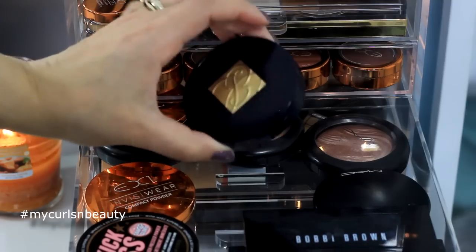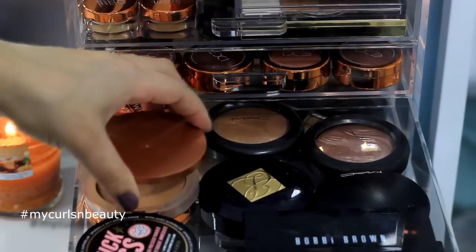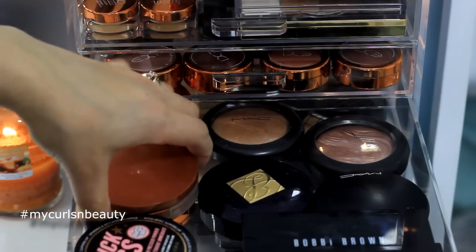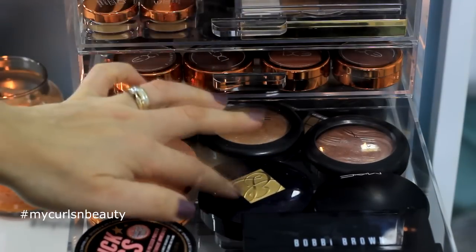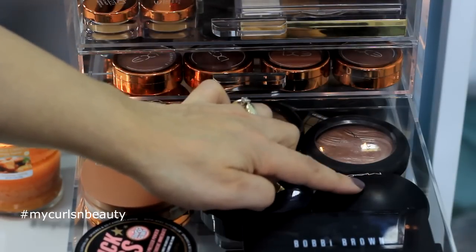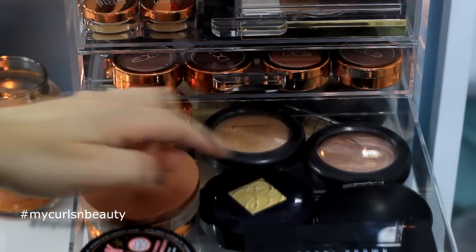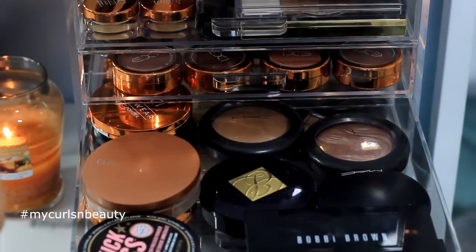this is another powder. This is a powder foundation from Estee Lauder, which I've never done a review on. Let me know if you guys would be interested in a review of this powder right here, because it's awesome. I have some powders. I have my Mineralized Skin Finish from MAC, and then at the back I have some highlighters from MAC as well.